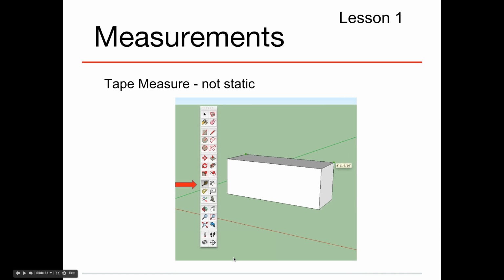Now, tape measure, not static. Tape measure will allow you to take a measurement of something, unlike the dimension tool. If you use the tape measure, it literally just tells you how long something is from point to point. All right?